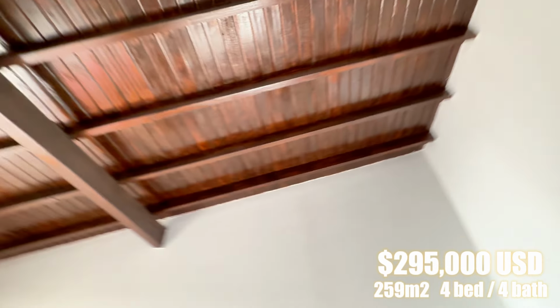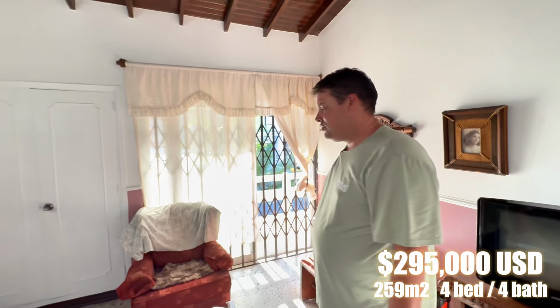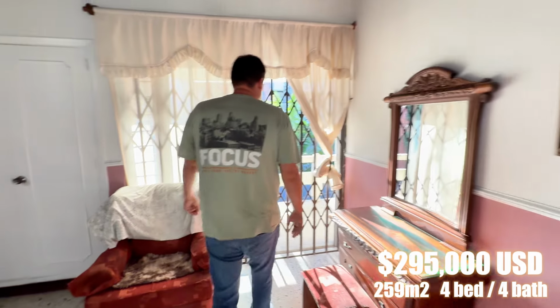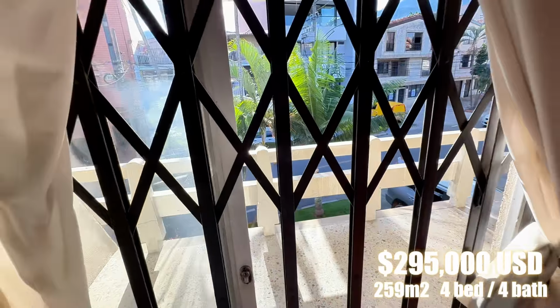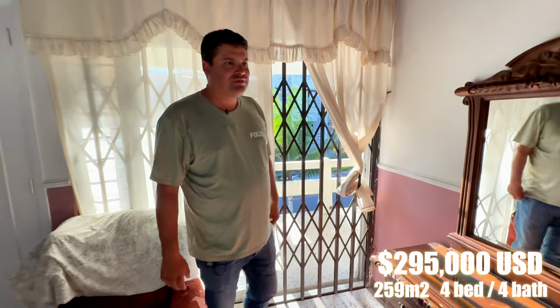Okay. Yeah, and I like the high ceilings on this. It's very cool. It kind of reminds me of California bungalow type homes. It is. And we've got a nice balcony. Here they have a balcony, but I'm sure in the dangerous era of Medellin, you needed to gate everything up. But now this is super safe out here. It is. It's amazing. A very, very good neighborhood in Laureles.